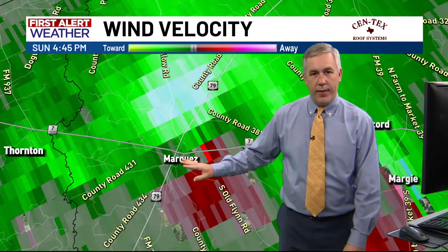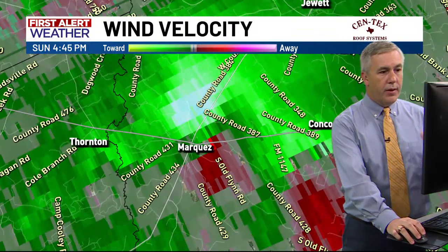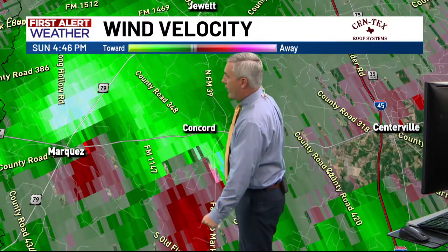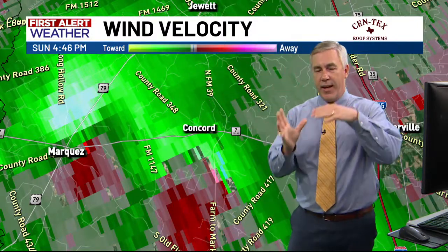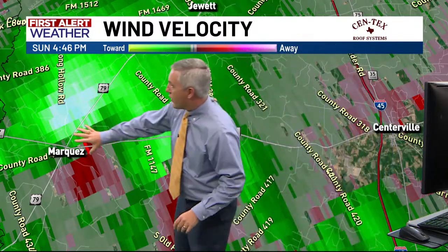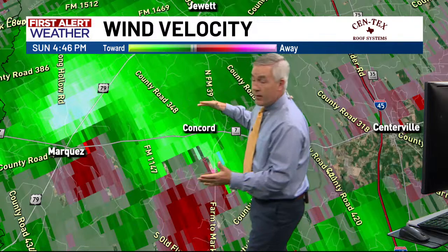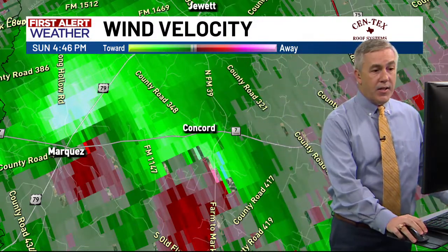So if you live in Marquez, it's not clear yet to get out. I want you to continue to stay in that tornado safe shelter area. Concord, that's another community. Again, FM 1147. Here's County Road 348. Again, this is taking a little bit of a jog to the north. But these rotations can kind of fluctuate some as the rotation strengthens up and weakens some. But typically when they strengthen back up, they'll take another turn back to the right. So anywhere in and around, I would say 5 miles either side of Highway 7 in Leon County, you are in that kind of pathway that we're worried about potential tornadic activity.